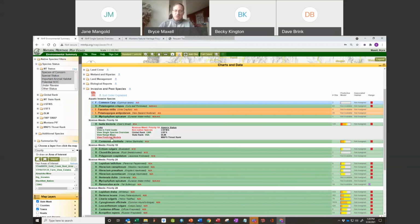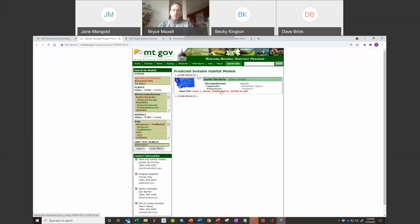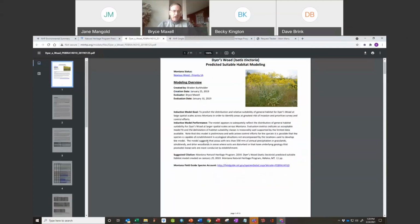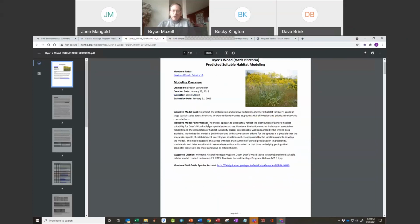So let's go ahead and look at the write-up for this, though. For that, we'll click on our predicted habitat suitability model webpage, and then we can download a write-up for this species. For every model, if you go down that whole list of species, any species that we have a model for, we have anywhere from an 11 to 20-page write-up on what we've done for modeling for that species. So for Dyers woad, I'll walk you through it here.